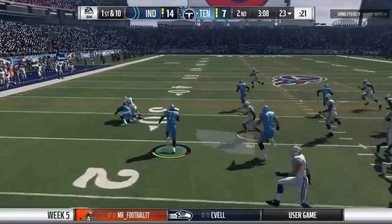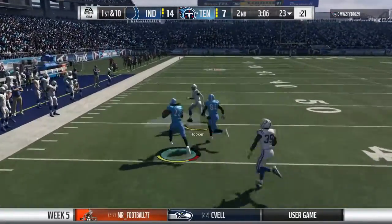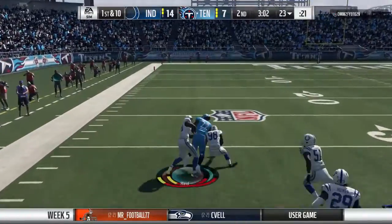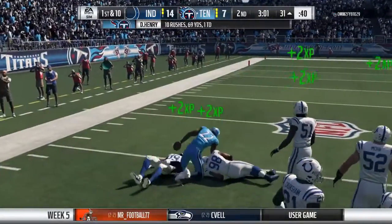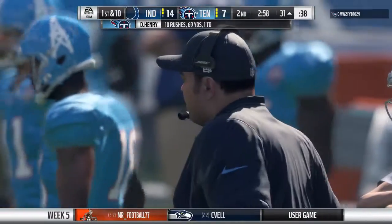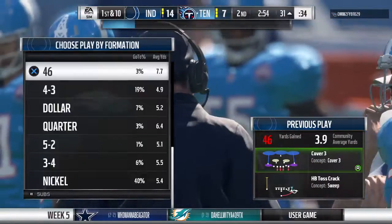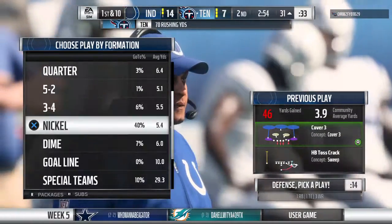They'll start on the ground. It's Derrick Henry. And he makes it all the way down to the 31. It's a big run there by Henry. 46 yards on the ground.